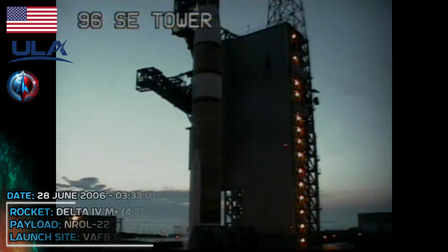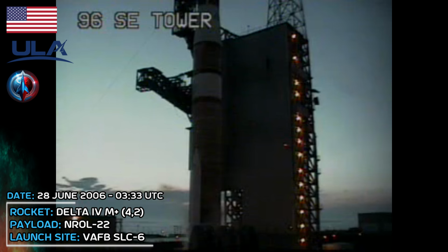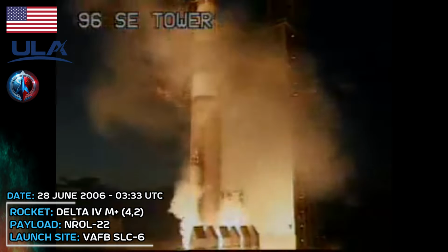T-minus 15 seconds, and we have now passed the critical hold point. T-minus 10, 9, 8, 7, 6, 5. We have ignition of the main engine. And now ignition of the solid rocket motors.